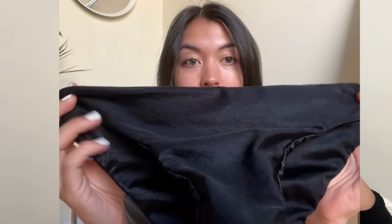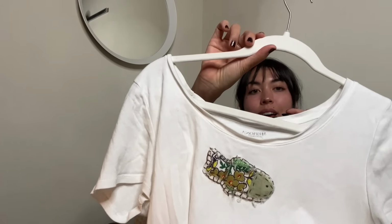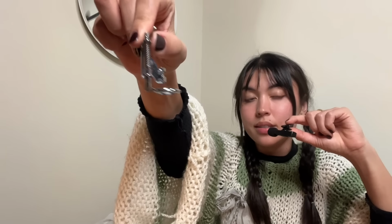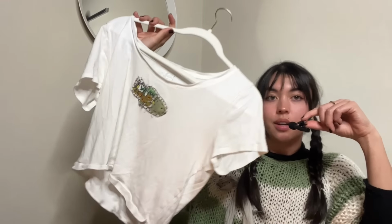Then I made another swimsuit, but I don't think I'm going to put in a picture because it's a little bit risque. Then I have my little fish top that I embroidered, and his name is Hank. Say hi. And I feel like I can do a better job at this now that I have my free motion embroidery foot. This was more just a fun project. I wasn't expecting it to be great, and it's just on a thrifted t-shirt.